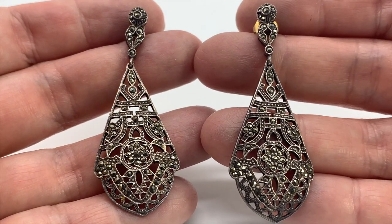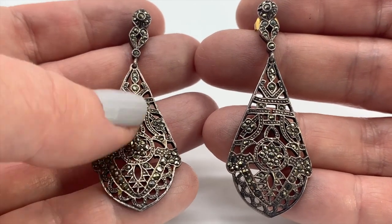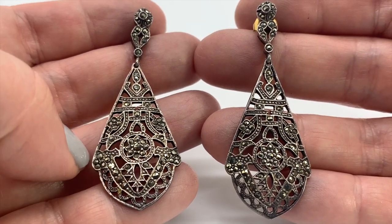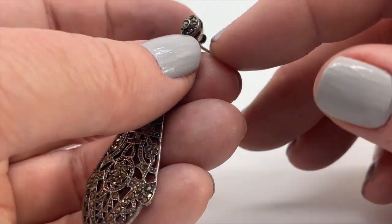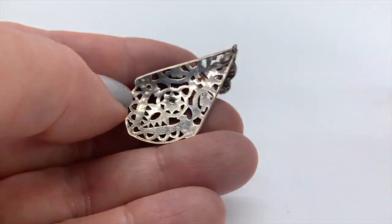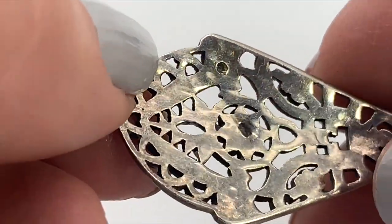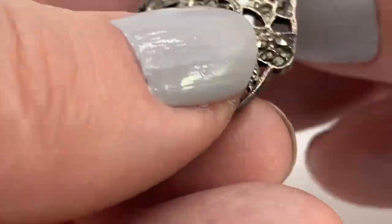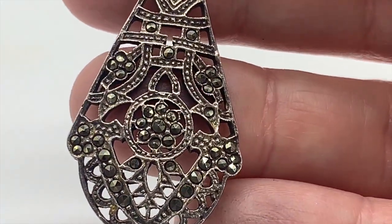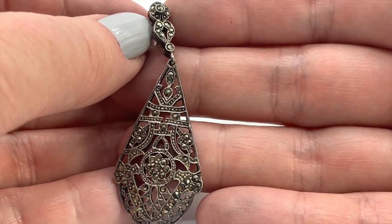Here's some great Marcasite earrings. I love these. I think these are really beautiful. Now, I don't think these are old. I think they're just, you know, made to look old. They sort of have an old-fashioned look to them. Aren't these nice? Yeah, so the mark is in the middle there. I will never be able to show that to you. But how lacy and beautiful, right?